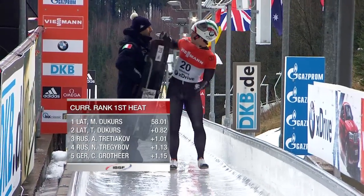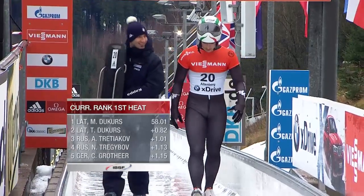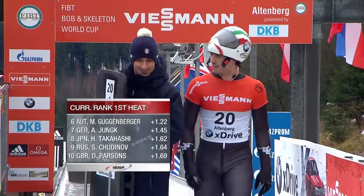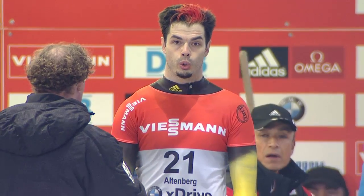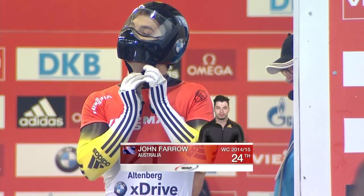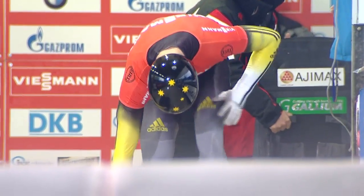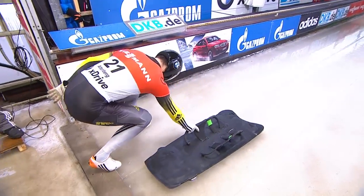There's your leaderboard. Martins and Thomas Dukors, Alexander Chechikov, so far so normal. Apart from that right-hand column, the enormous time deficits between some of these sliders, and that is entirely down to some vile weather. Outside the top 20 now and trying to push their way into the race. You've got to bump somebody to make a start in Heat 2 now. And the first of our 8 go fast or go home sliders is the Australian John Farrow.